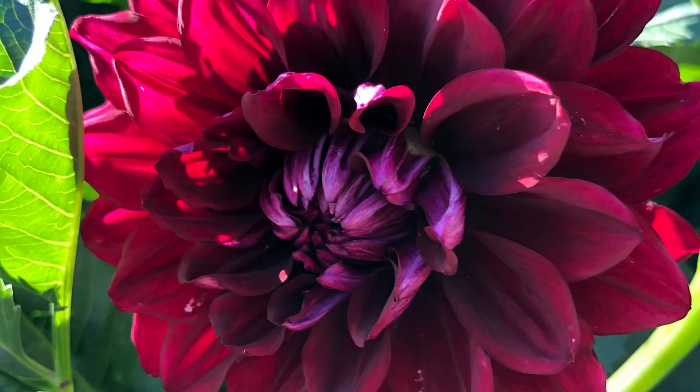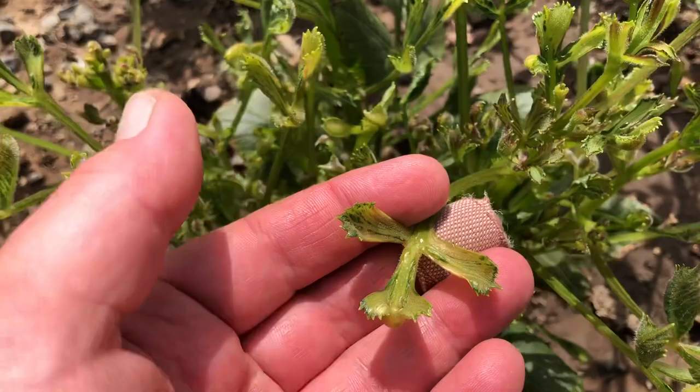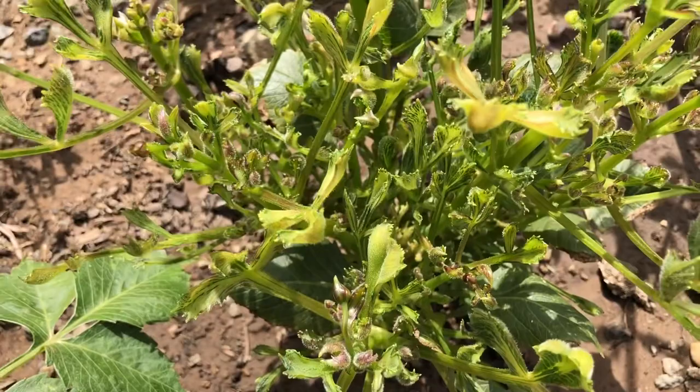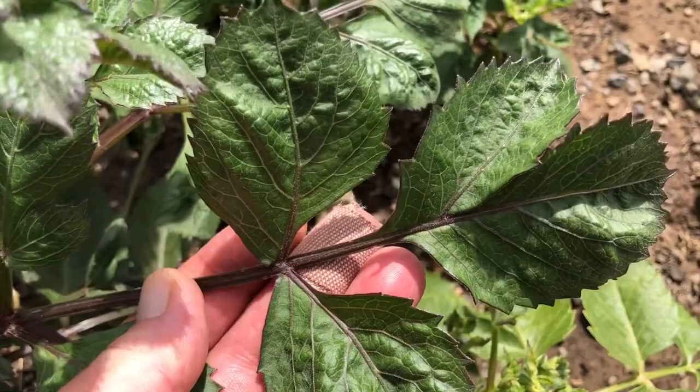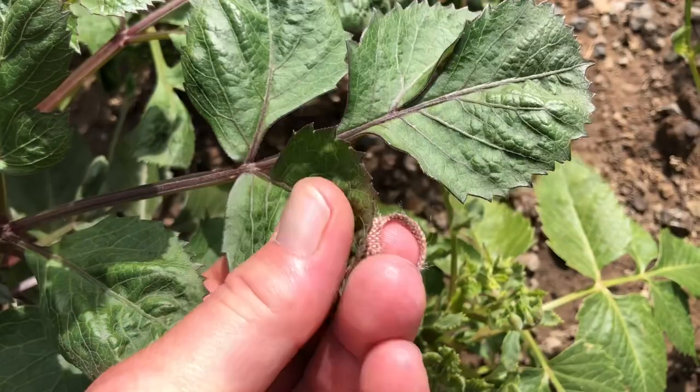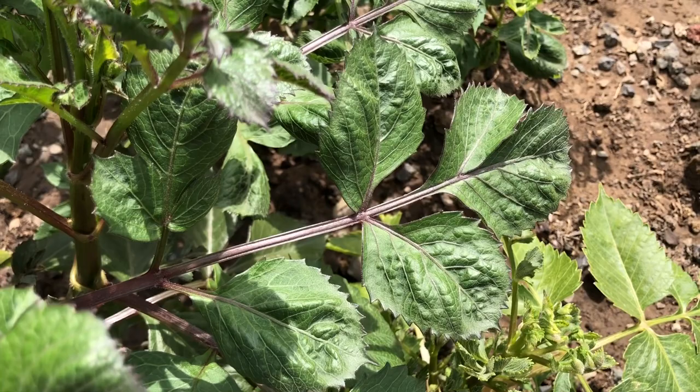Just to show you, this is another plant that was severely affected by the mites. Once again, as you can see, deformed leaves, very thick fleshy kind of leaves, quite hard, as opposed to the regular, more well-recognised shape of a dahlia leaf, and a much thinner leaf, much more pliable. But I'll just take you over to another plant and I'll show you how the plants are recovering.